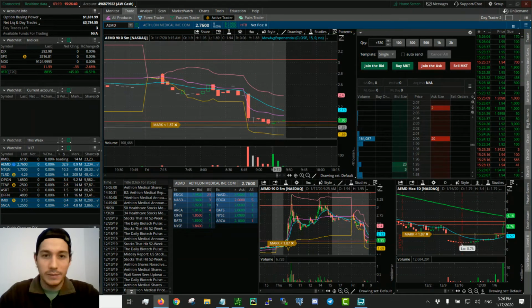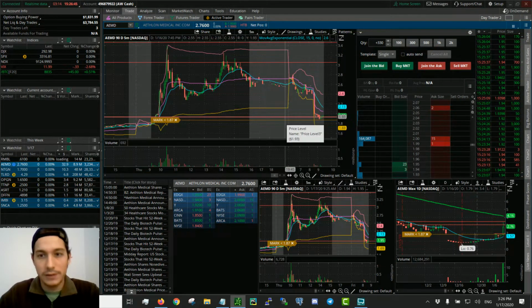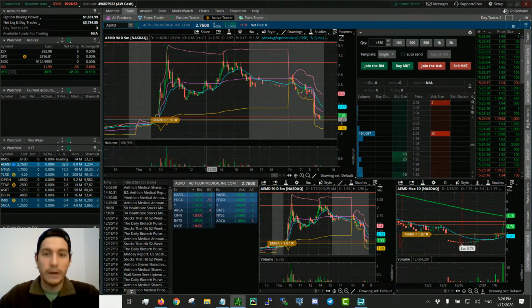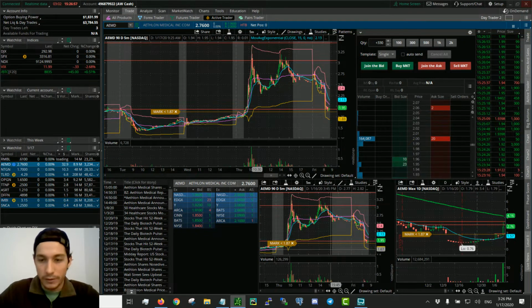Check out AEMD, kind of looking like it wants to bounce. This could be a really solid bounce here. Again, I'm not going to be buying it. I have an order though under, what was it, 1.77, for a very small position as well. Just a little secondary reminder that the position itself is tiny.